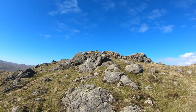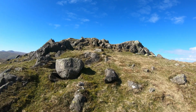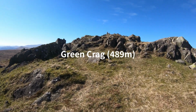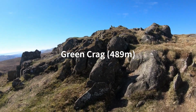Finally, I thought I'd never get here. It's been a bit of a slog through bogs, pathless areas. Here I am. Pretty clear there. First summit of the day, Green Crag.